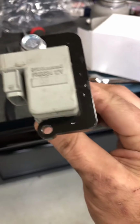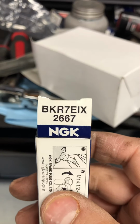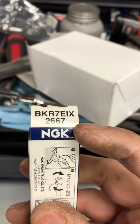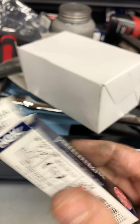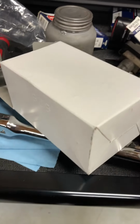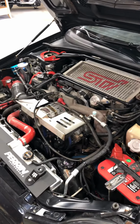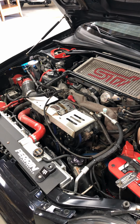So I put new coil packs in it. I got new spark plugs. This is what I run all the time on my 2-liter WRX. This is the part number here, NGK Iridium IX. So I tried new spark plugs, tried new coil packs, and hoped to see maybe that would cause the issue to go away.